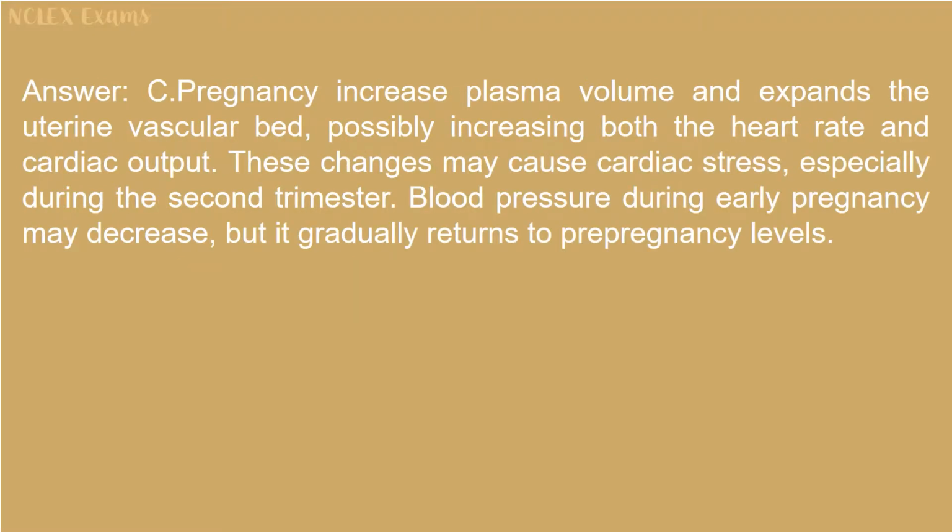Answer C. Pregnancy increases plasma volume and expands the uterine vascular bed, possibly increasing both the heart rate and cardiac output. These changes may cause cardiac stress, especially during the second trimester. Blood pressure during early pregnancy may decrease, but it gradually returns to pre-pregnancy levels.